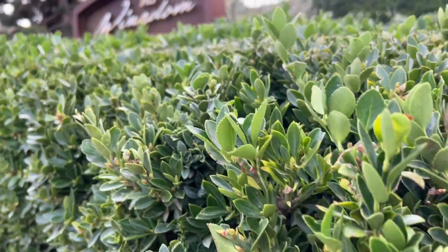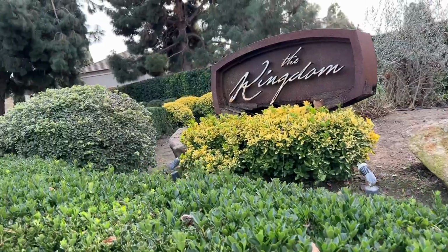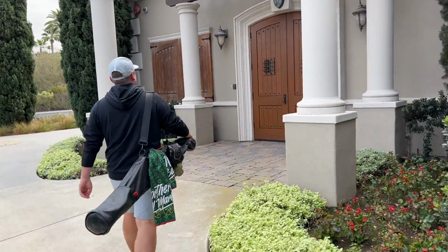Being an avid golf fan, there are certain things you just want to see, certain places you just want to go. One of them being the home of TaylorMade Golf here in Carlsbad, California. Today I'm going to give you a guided tour of the Kingdom, the place where Tiger Woods, Rory McIlroy, Dustin Johnson and many more of the world's best players all get fitted for their golf clubs.